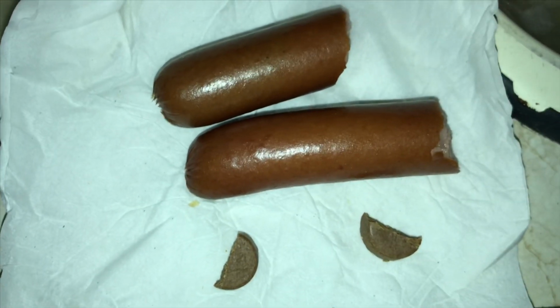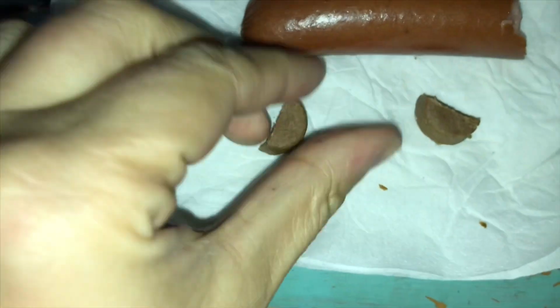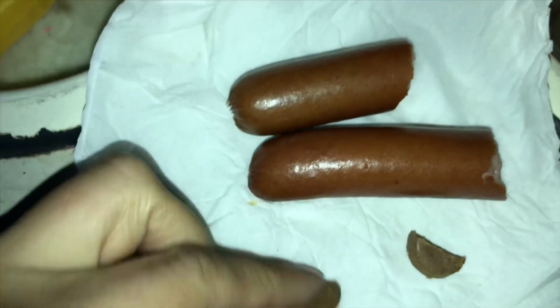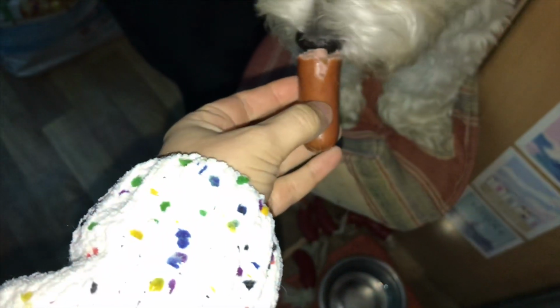Wish me luck. So I've broke the sausage in half, not very equal halves, but in half, and I've broke the tablet in half. I'm going to put one half inside there, the other half inside here, and we'll see how we get along. Right, so half number one, the tablet is in. I think he knows it's there. We'll see. Let's see if it works.